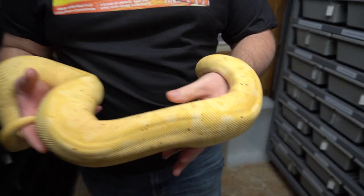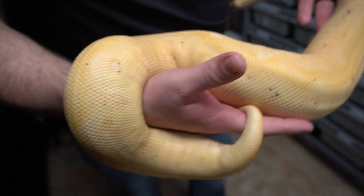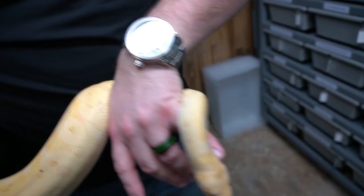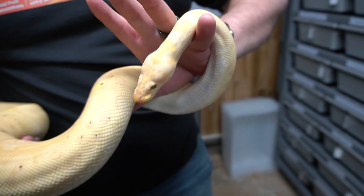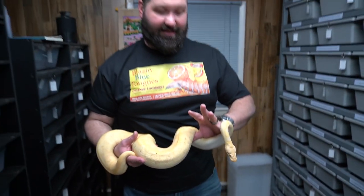This is one of our animals that we picked up from Bob Vu, and it is a pastel banana clown female. So pastel banana clown, it has clown, it has a fun banana codom in it, and it's female, and she's getting huge. We're breeding her, and we are excited to see what she produces. But clown stuff is one of the ways to go. You really can't get out of that market. So can't go wrong with clown stuff.